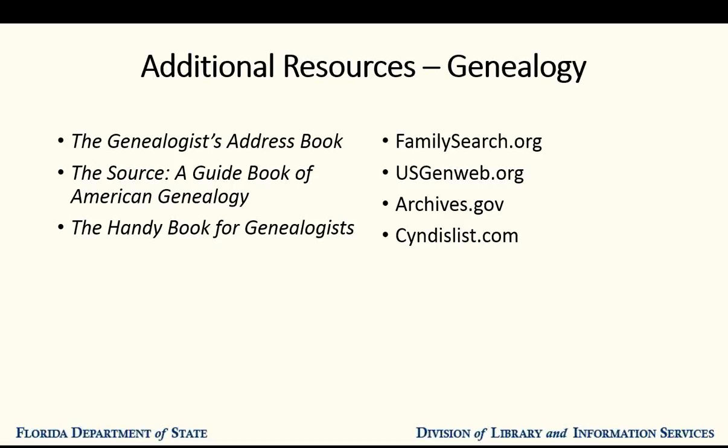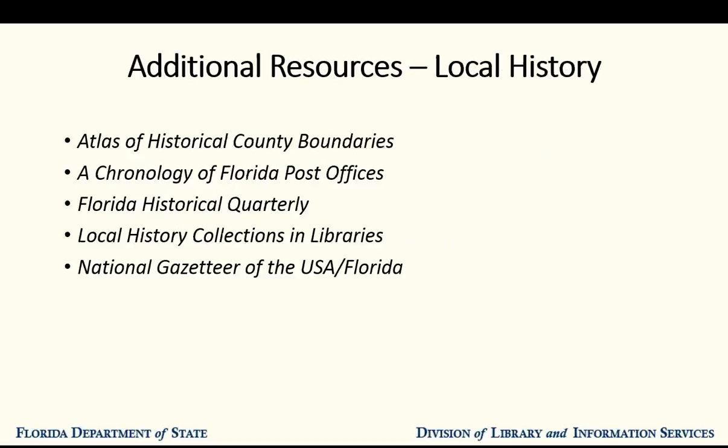The Source is a really good book to hand people just to get them started. If they are brand new to genealogy, this will show them kind of the methodology and some of the background that we've just been talking about. And the Handy Book for Genealogists, I love this thing. I have it on my ready reference shelf. It has lists of states and the county creation dates and phone numbers again for county courthouses and all sorts of information about local history. And some of these websites on the right I've already talked about, but those are the major ones.